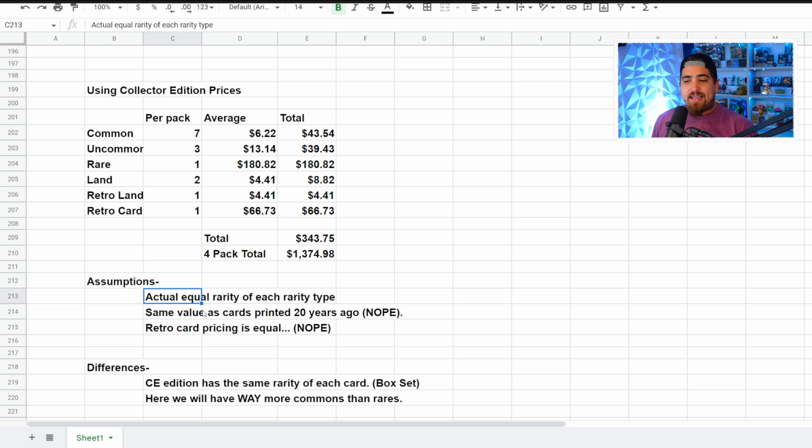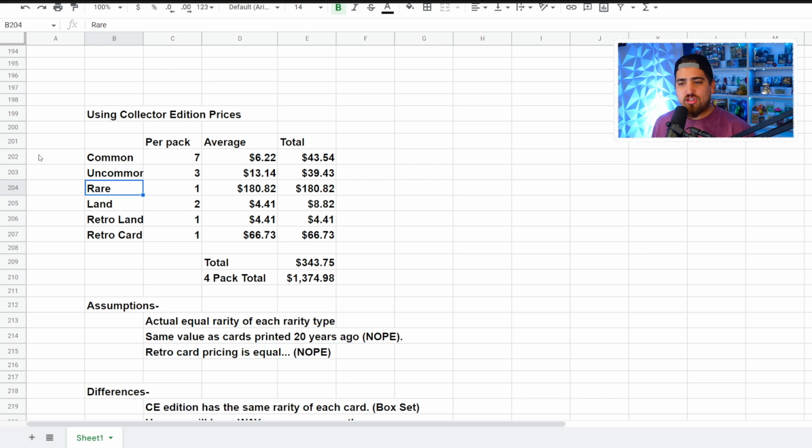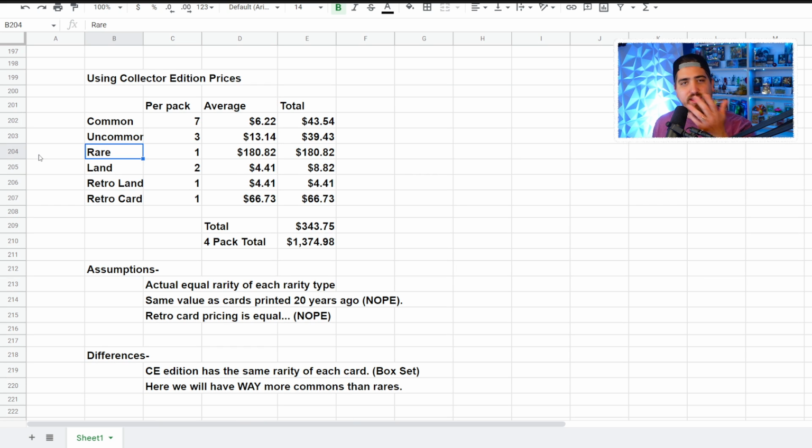This assumes that each actual card is equal rarity. So like the Black Lotus is at equal rarity to the rares. And I know they said the dual lands, we already accounted for that, but this assumes that there's no increased rarity of the Black Lotus and the Power 9 and that kind of stuff in the thing. So that's an assumption I made.